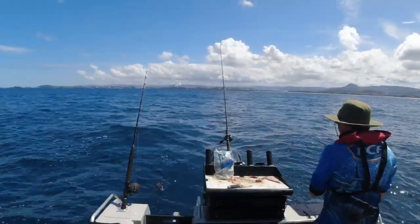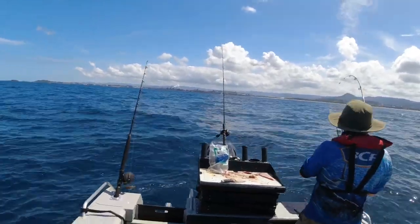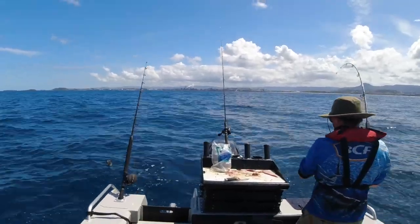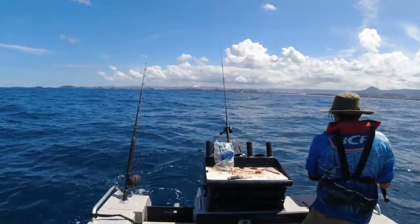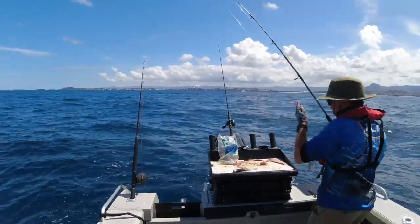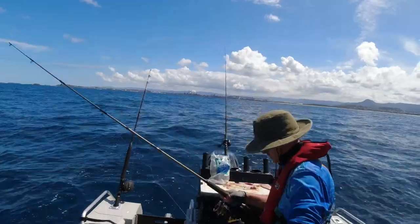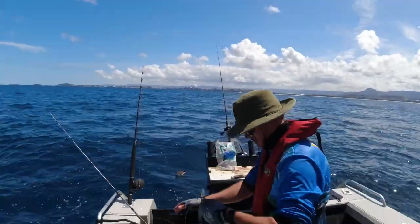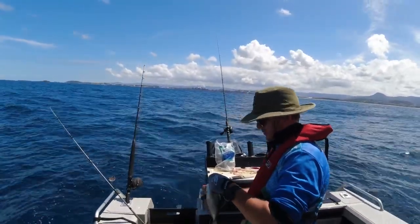What have we got? I had the camera switched off. Just took another bite. It feels a bit heavier, but it's not really fighting, so I don't think it'll be anything decent. And it is. Right, let's bring that in, because I am not 100% sure what that is. So, I've caught them before. Ooh, very spiky.